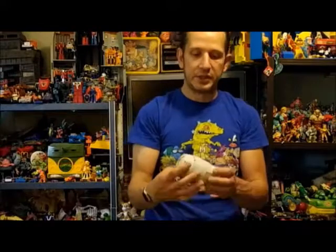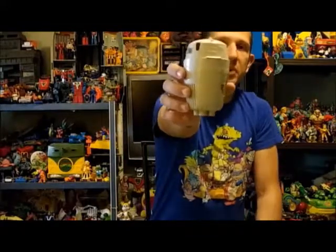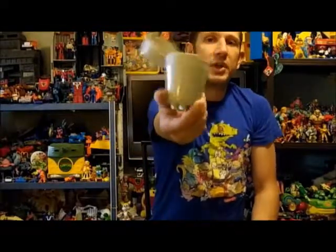And then this was part of the Jawa Sandcrawler Droid playset. This is the escape pod from the ship in the beginning of A New Hope. This is from like 77 or 78. That's a cool little vehicle to have with the collection.